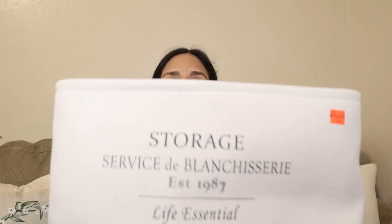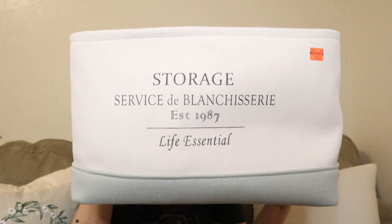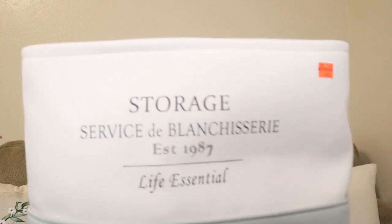And this, I was forgetting this basket, this container. It says storage, of course, perfect for storage. I like the colors. Very practical. And this was from $21.99 to $5.49. Another good deal.